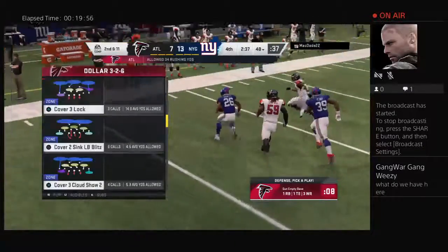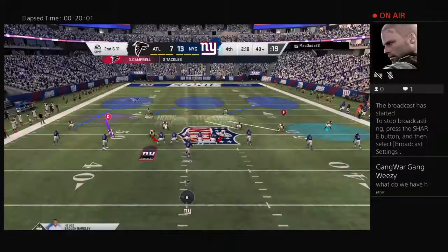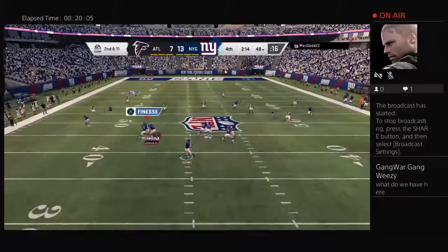Brings up 2nd and 11 at their 48-yard line. A loss of a yard there to start out. That leads to a 2nd and 11. Here's Jones.